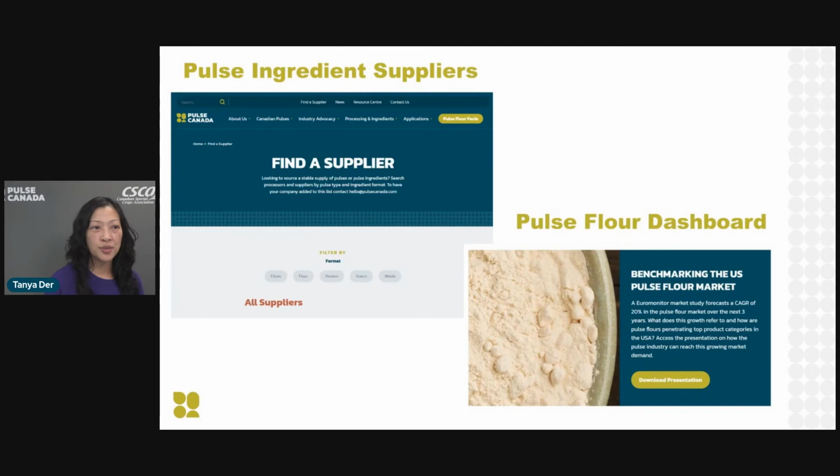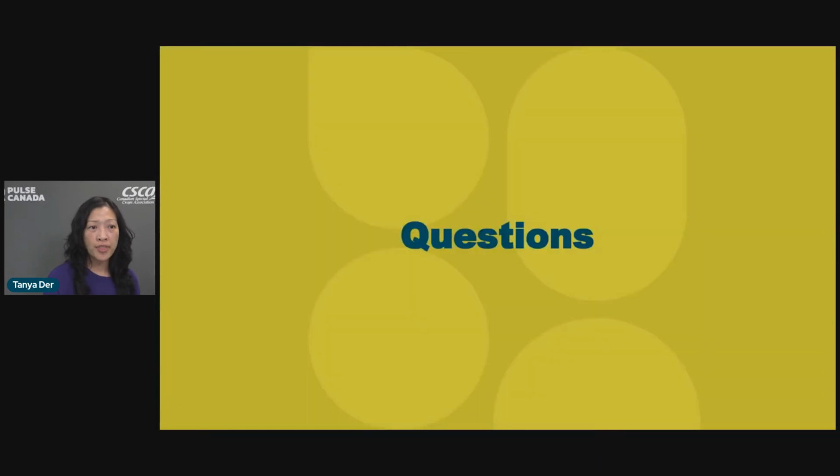So I wanted to also just acknowledge that we have on our resource page here a list of pulse ingredient suppliers that you can look for different pea, lentil, chickpea, and bean ingredients. And so there's a link there. I also wanted to draw attention to a pulse flour dashboard. This was data compiled by Euromonitor, and this is information about the size of the market and the market trends, all available on our resource page. So with that, that concludes my presentation.